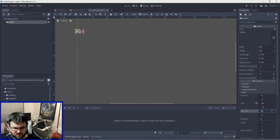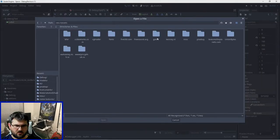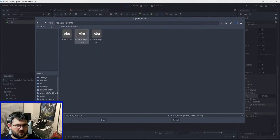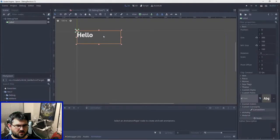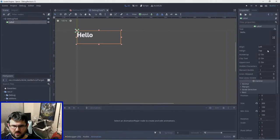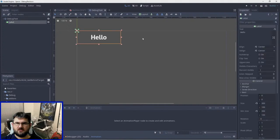Okay. Minimum size. This was 300 by 100, because I want to see how big it is. Okay. Then I want to go into custom fonts. Now, I hope that I've got them here. Fonts. Did I ever add my fonts in? Yes, I did. 24, is that big enough? Let's go one size up. 48, there we go. Now, that means that I want to center it like that, and I want to center it like that. We just have some text that we're rendering into this thing.